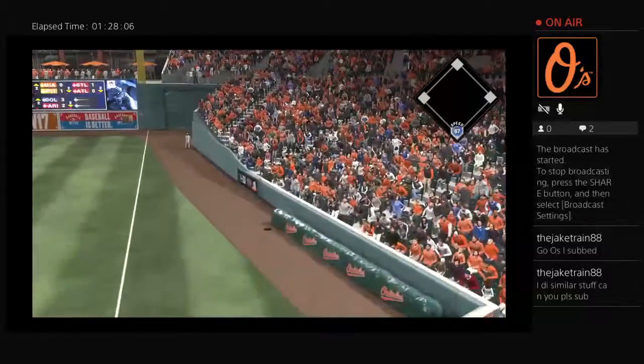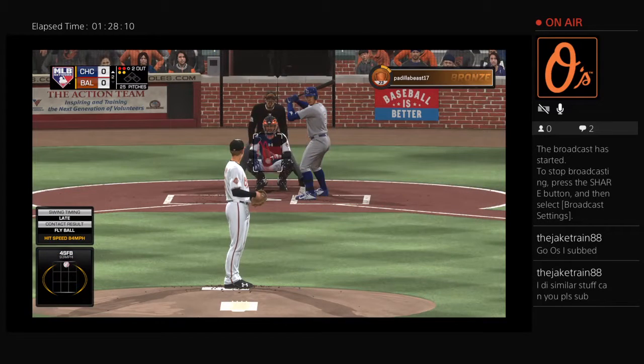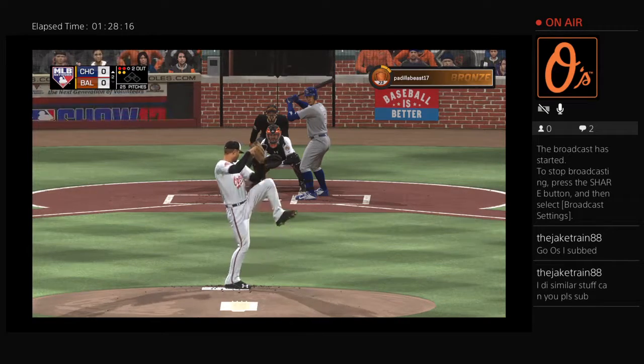And now this ball's lifted in the air down the right field line, but this will get back into the seats, so the count holds at 2-2. Ooh, that was a good pitch to hit. He wants that one back. He was just a little bit late on it.